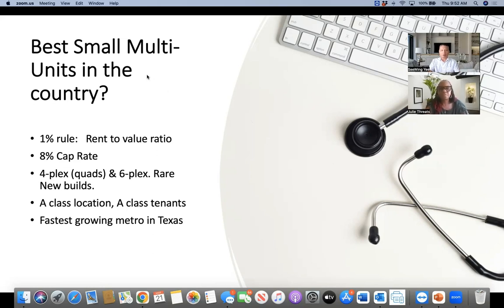So with that in mind, we can talk about the best small multi-units in the country, quickly, where you can meet the 1% rule, the rent to value ratio. The 1% rule means 1% multiplied by the purchase price should be the gross rent. With this very basic rule, you could have very good cash flow properties going forward. Am I right, Julie? Oh, absolutely. No, you're absolutely right.